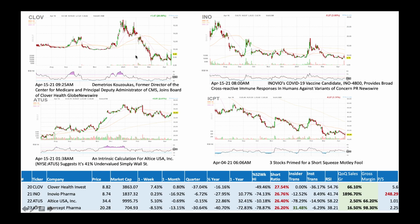Next is Clover. Clover, as you can see here, came down drastically in 2021. At this point, I feel like maybe it's okay to buy a little bit and keep it for a long time. I feel like the stock RSI is climbing a little bit, and they're also trying to hire a former director of Medicare in the Trump administration, which is good.